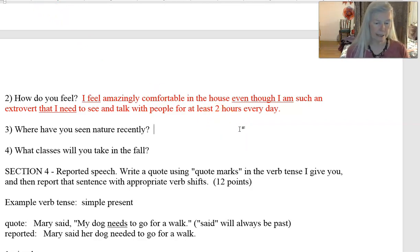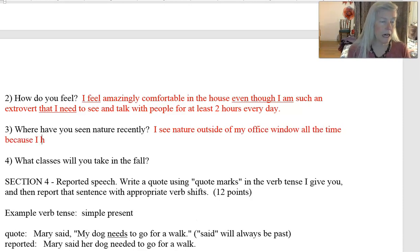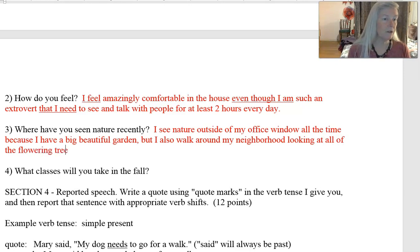Where have you seen nature recently? I see nature outside of my office window all the time because I have a big, beautiful garden. But I also walk around my neighborhood looking at all of the flowering trees and bushes. Okay, do I have 3? I see, because I have, but I also walk. Yeah, so that's 3.